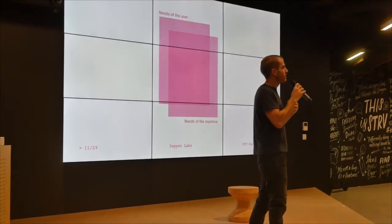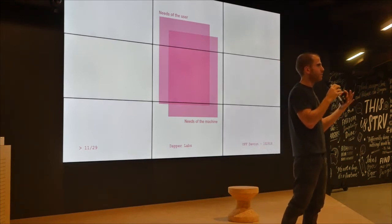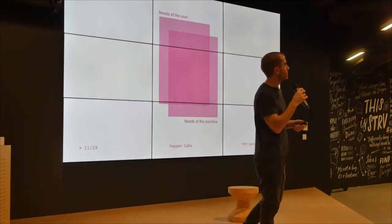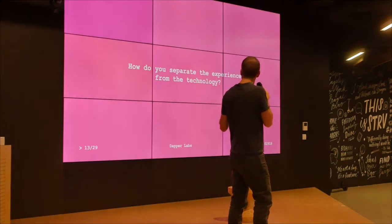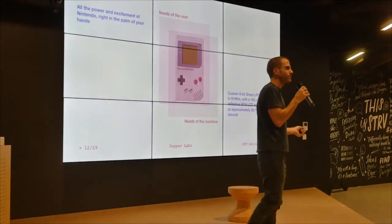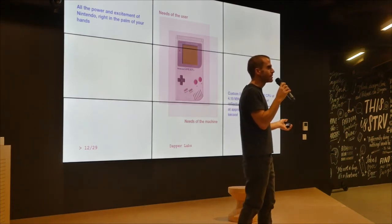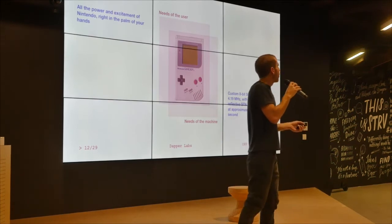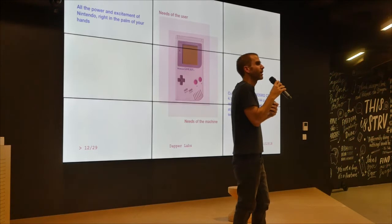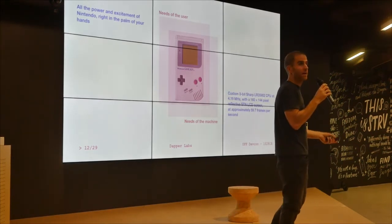So this illustrates this concept of differentiating between what the needs of the user are versus what the needs of the machine are. I'm going to use a classic example here: Game Boy in the 1990s. Anybody here use a Game Boy in the 90s? Enough people, right? When I first got a Game Boy, I put a couple of batteries in, I stuck a game in, and I started playing. Like, that was it, full stop.